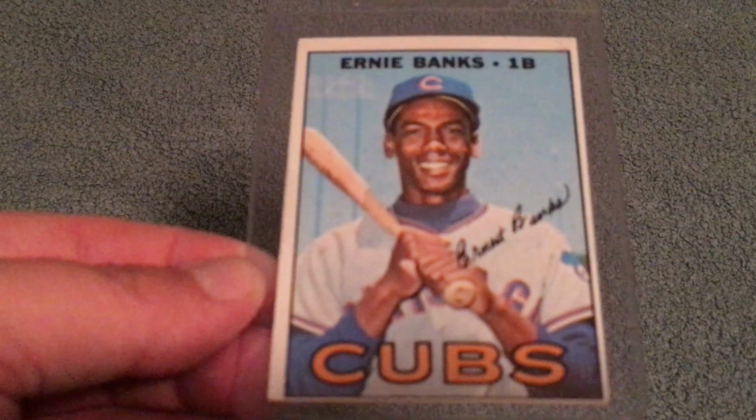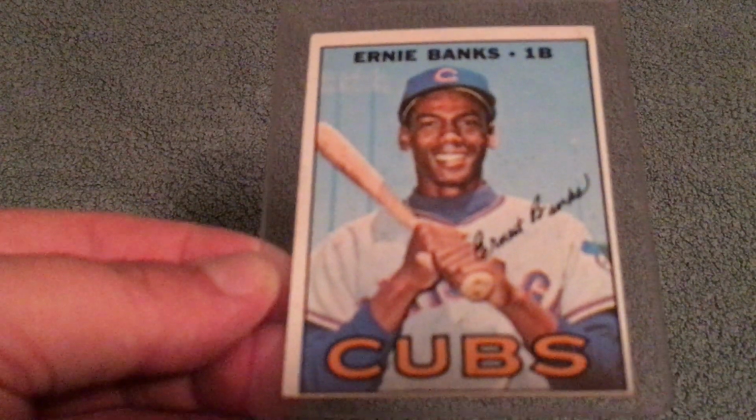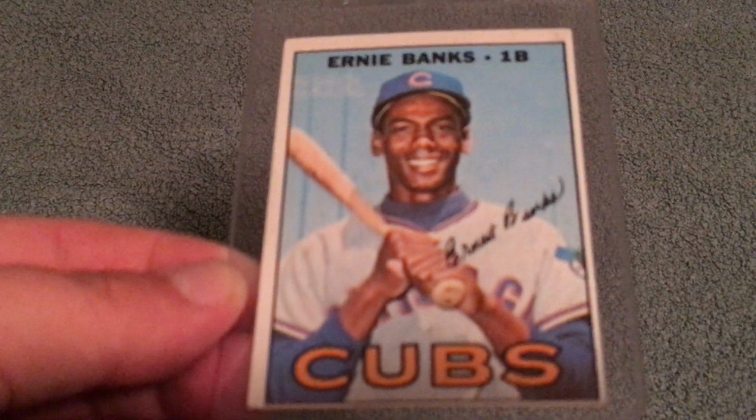Here's another beautiful one that I kind of had to keep from my parting of my 68 or 67 set. Here's the Ernie Banks. Just, I think, a great looking card, great photography, Mr. Baseball. And this was another one that I picked up when I was really young. So just a great card.